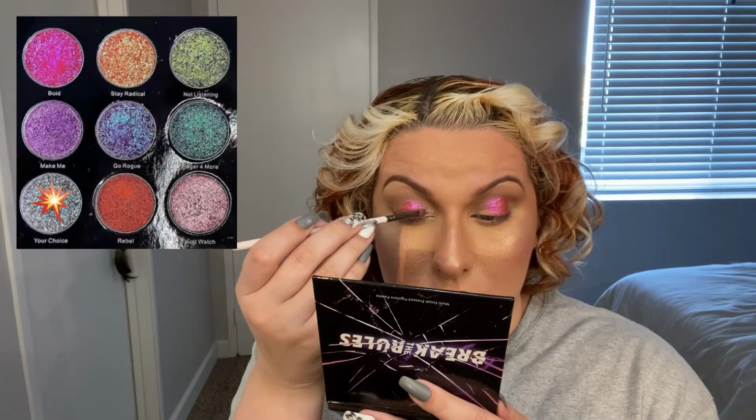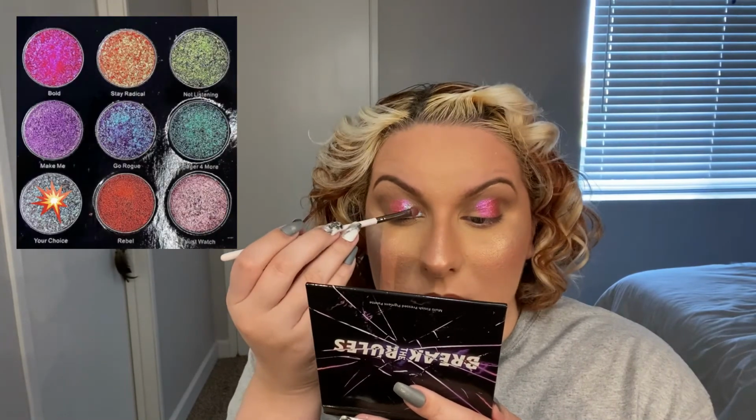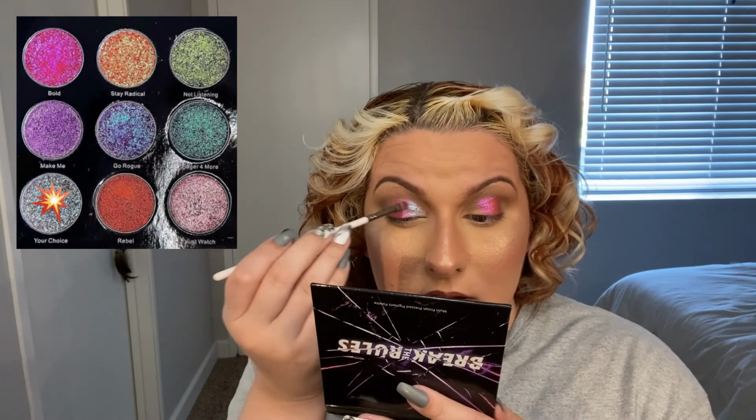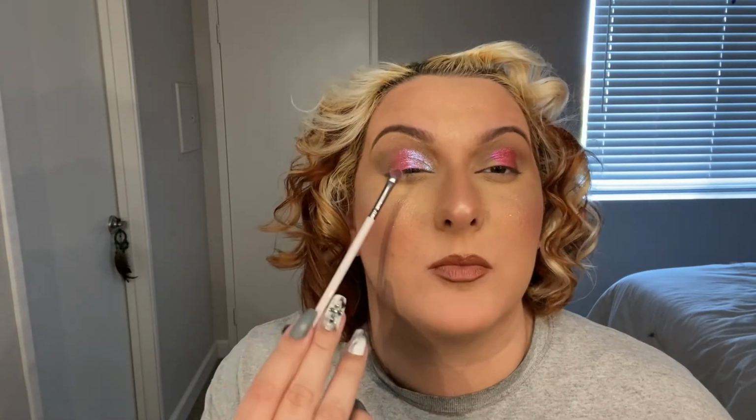And then on the Break the Rules side, I'm going in with your choice. It's like a blue to red duochrome. Kind of has a little bit of a greenish tint to it, at least whenever I'm looking down. Yeah, you can kind of see it. So that's that. What I'm probably going to do is take some more of Bold and extend it further and then put a purple right here.